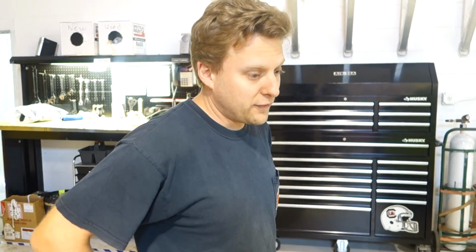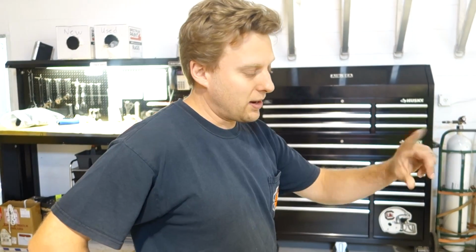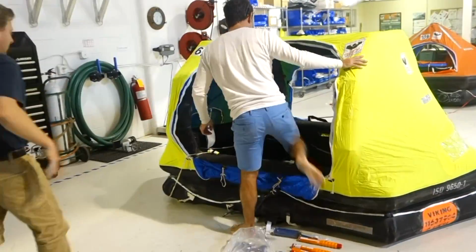This self-righting life raft I put to the test myself with other guys and flooded the canopy and tried to make it not right itself, and it doesn't matter boarding ramp side, non-boarding ramp side, it always comes back. So that's good to know. A very impressive piece of equipment.